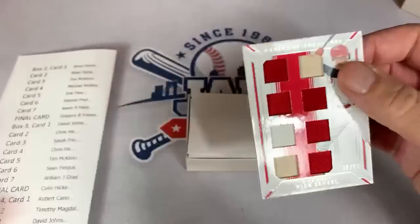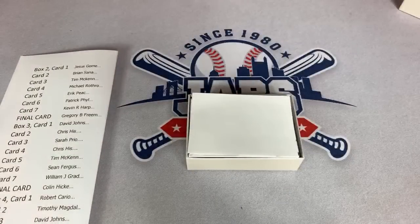I like Nick Senzel, rooting for him a lot. So, Brian, congrats on your Nick Senzel. We'll probably see his rookie card again in Topps Update, which comes out in 2 weeks.